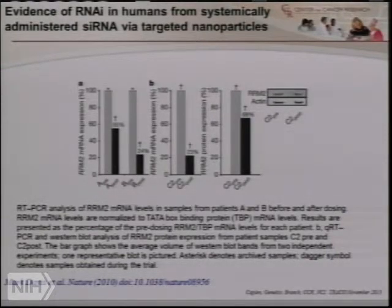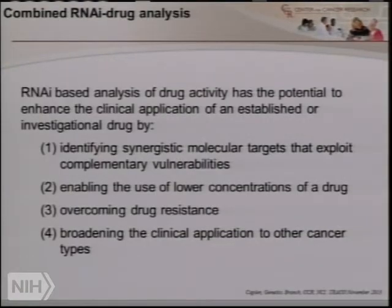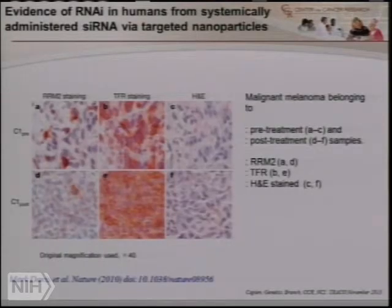And so this showed that actually in vivo they could get generation of a knockdown. So this is in the malignant melanoma patients themselves. Sorry about this. They were able to get, what you're looking at here is RM2 staining, so a protein in patient C, this is the antibody to RM2, and post you could see a significant reduction in antibody.